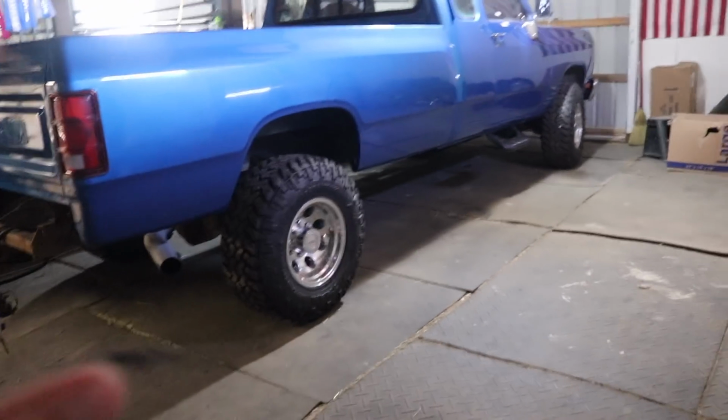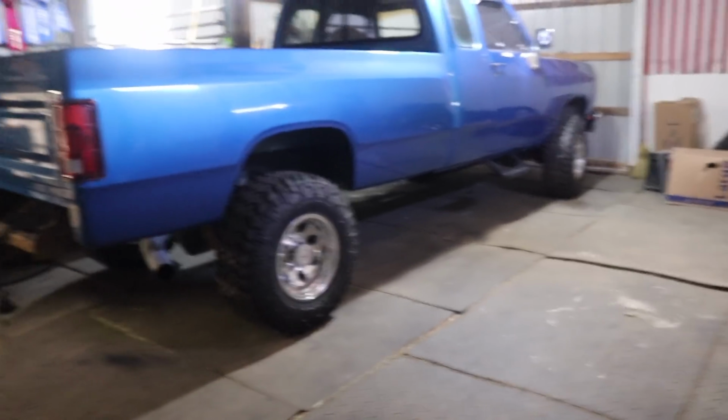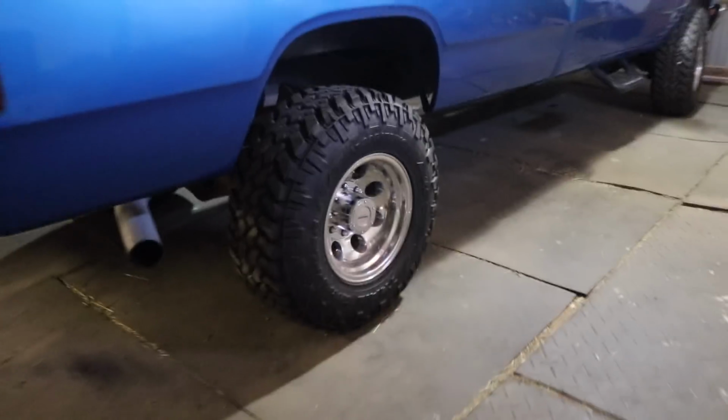Who just fell in love with this truck so much more since we got the wheels and tires on this thing? It just fits the truck so nicely. They look so clean and classy on this. It just, oh man, it's just the perfect look.